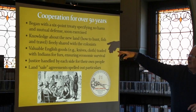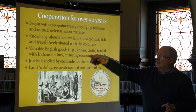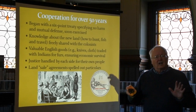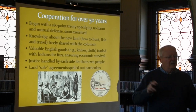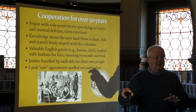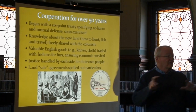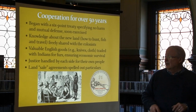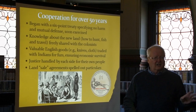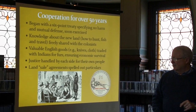So cooperation extended into shared knowledge about the land, shared goods, and a notion that justice would be handled by each side. In other words, if an English person did something that needed to be adjudicated, the English would take care of it, and vice versa for the Pokanokets. And they began to spell out sale agreements or deeds for the land, but we're going to talk about that in just a minute.